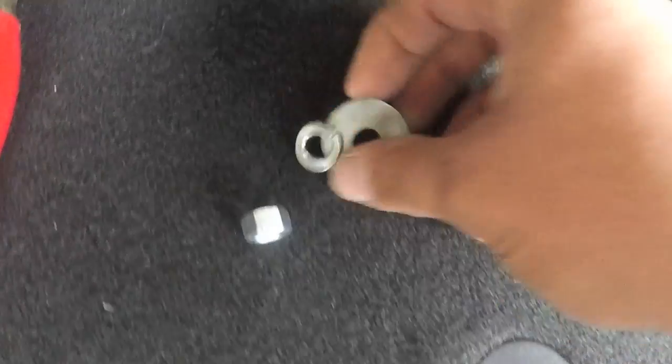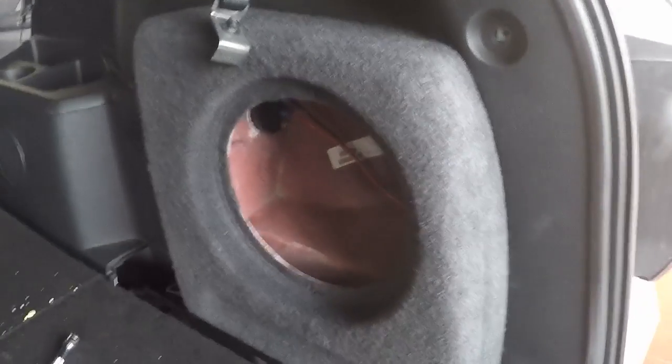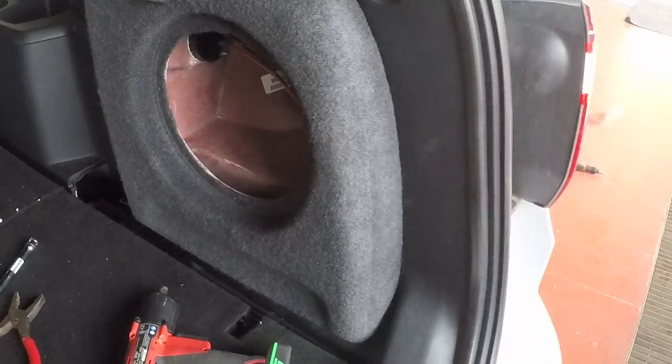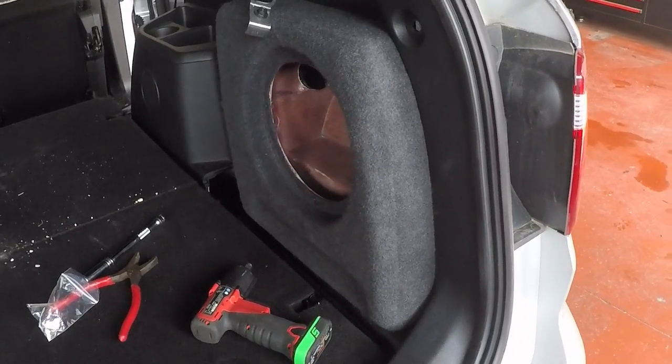All right, using the supplied hardware, we can go ahead and start mounting up our box. Washer, block washer, and nut. Okay, alrighty, so our box is nicely mounted, and it's basically an integral part of the vehicle at this point now, so it looks good. Next step is to reinstall the woofer.